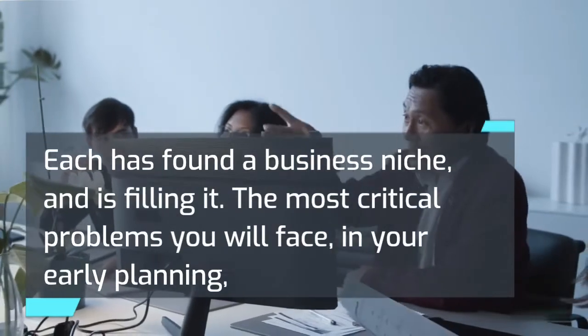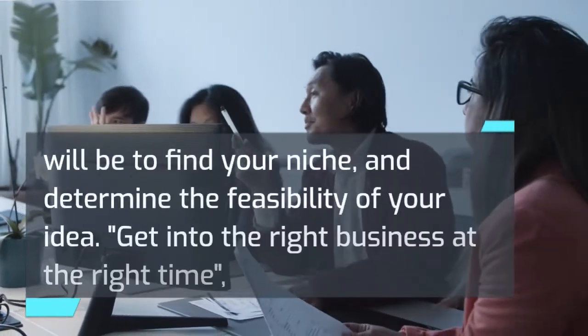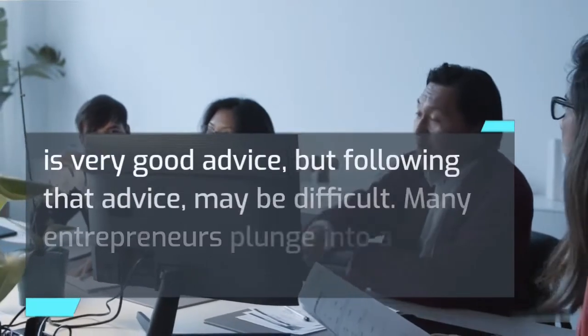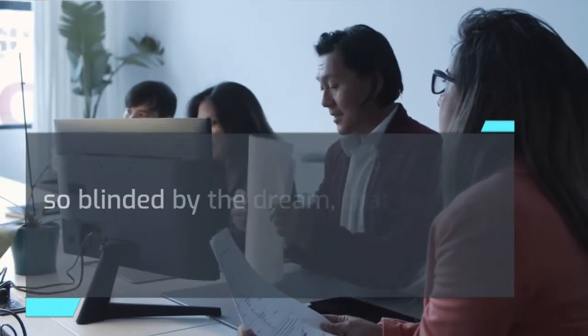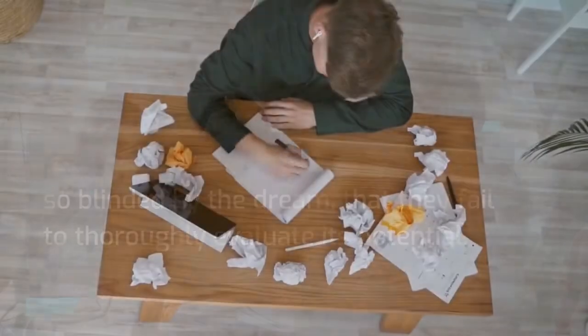The most critical problems you will face, in your early planning, will be to find your niche, and determine the feasibility of your idea. "Get into the right business at the right time" is very good advice, but following that advice may be difficult. Many entrepreneurs plunge into a business venture, so blinded by the dream, that they fail to thoroughly evaluate its potential. Is your business idea feasible?